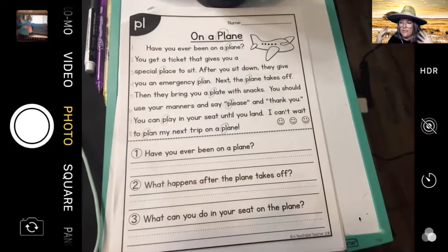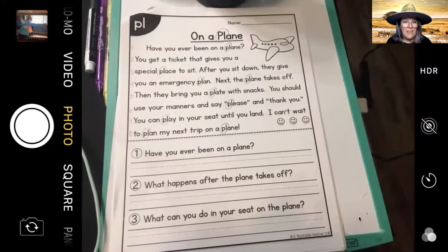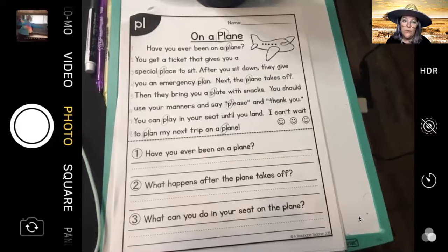Nice. Okay, so now, just like in class, I want you to just sit and listen to the story, and take it all in. I'm going to read it at my normal speed. Here we go. On a Plane. Have you ever been on a plane? You get a ticket that gives you a special place to sit. After you sit down, they give you an emergency plan. Next, the plane takes off. Then they bring you a plate with snacks. You should use your manners and say please and thank you. You can play in your seat until you land. I can't wait to plan my next trip on a plane.